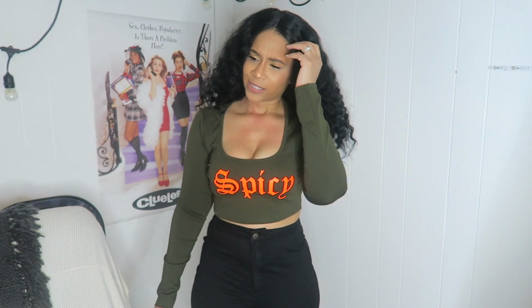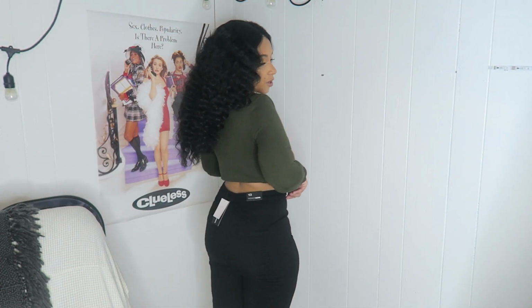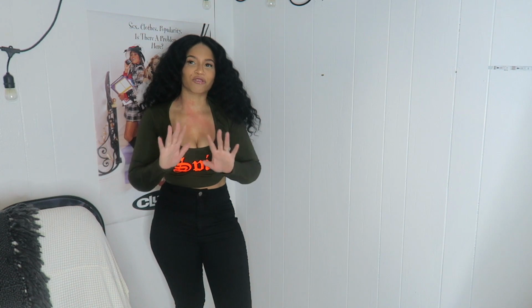Y'all, I love Fashion Nova jeans. I bought my first pair in what, 2019, and I don't even know why I haven't bought any more pairs. But if you're wondering about Fashion Nova jeans, yes, purchase them. My favorite, I love the high-waisted ones. I got some blue jean ones, but the way they make my butt look is remarkable, extravagant. Like, I saw my butt in the jeans and I was like, my gosh.